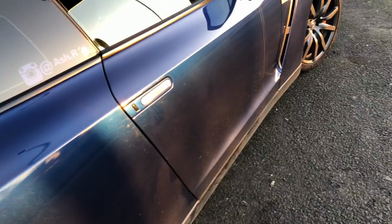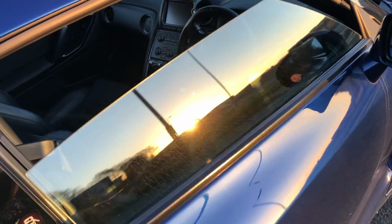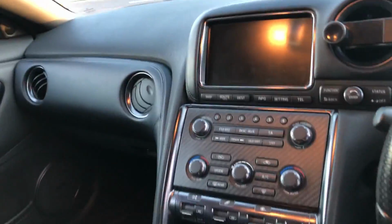Apologies for the dirt. I was meant to clean this car, but I'm quite busy, so I can't just go and clean the car whenever I want to. That's what Ultra Shine Detailing is for. Right, so I don't know, my steering wheel isn't straight. So this is the interior of the GT-R.